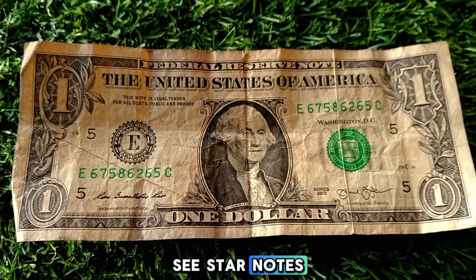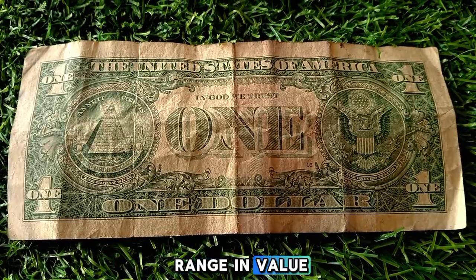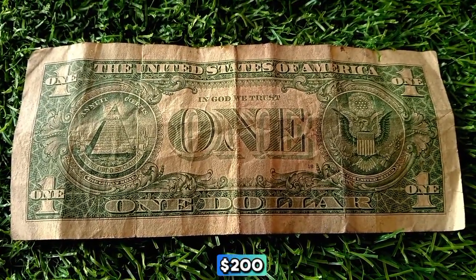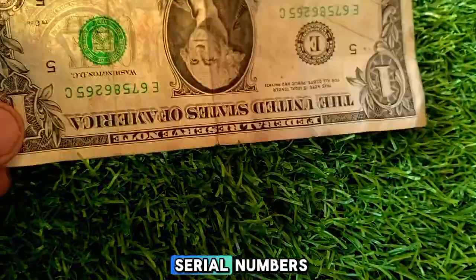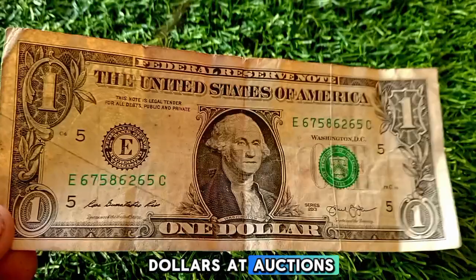C. Star notes. A star note from the 2013 series could range in value. Most star notes typically go for $50 to $200, but the more rare star notes, especially those with unusual serial numbers or in perfect condition, could command thousands of dollars at auctions.